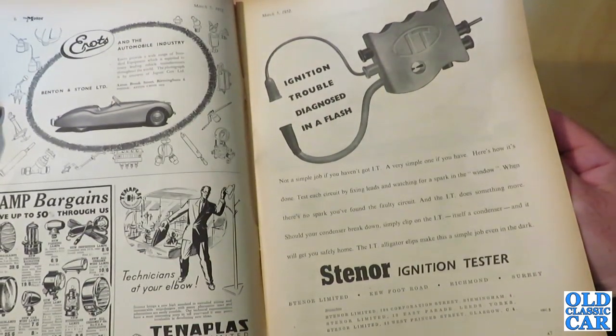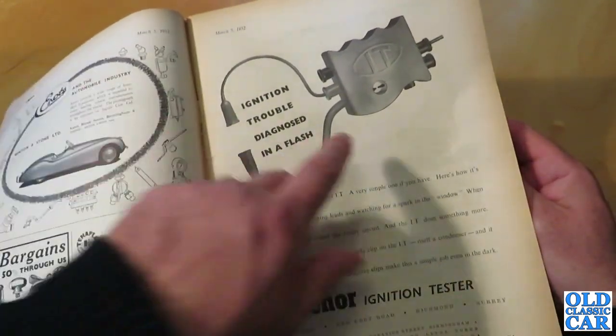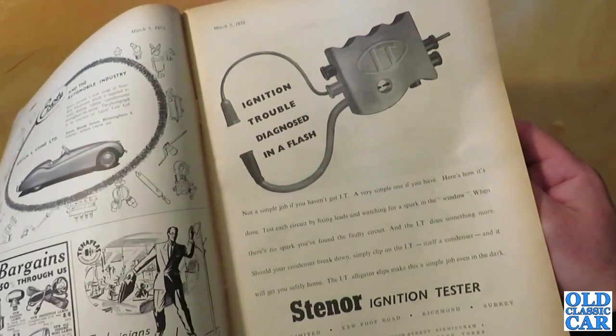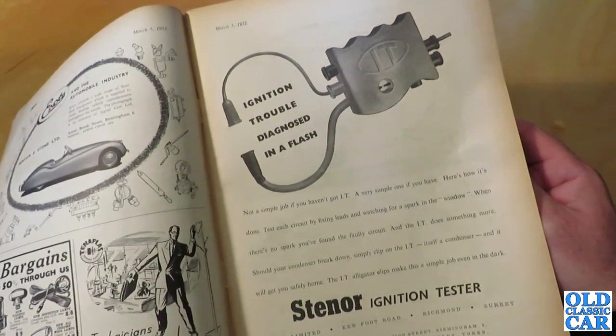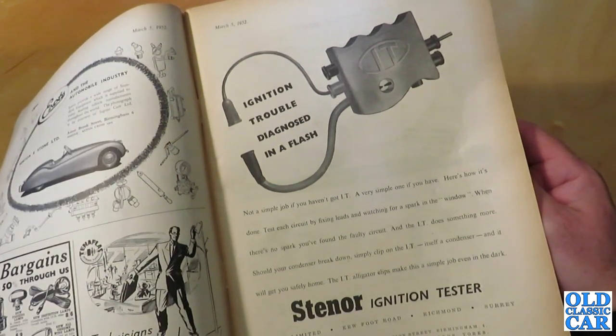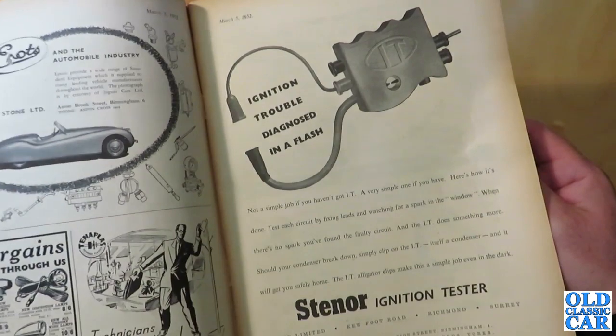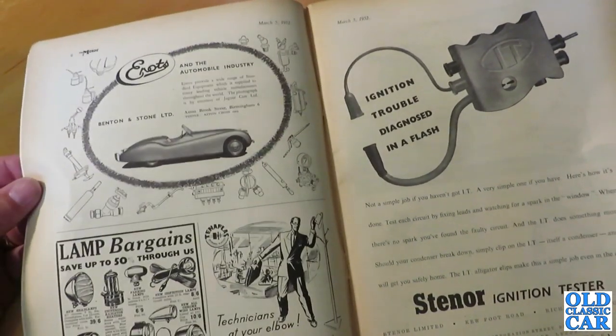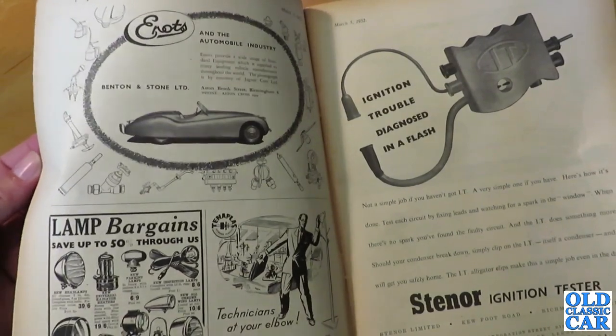And we've got the ignition tester, which you could test your sparks, check to see if they jumped across this gap by plugging it into the HT system, and it also doubled up as a get you home condenser as well, should the condenser in your distributor pack up. So that's quite handy. We've got an advert for Enots featuring XK120, probably best known for their grease guns, that's what I remember them for.